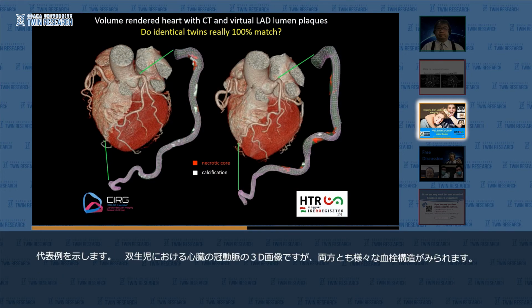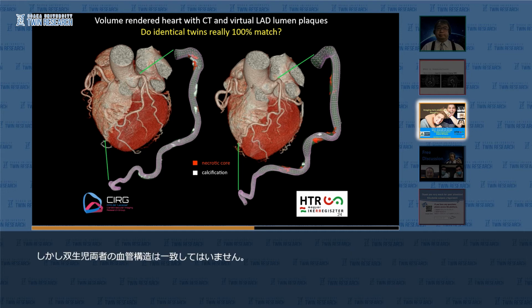And this is the example of one identical twin pair and the 3D reconstruction of the heart with the virtual image of the main coronary artery, the left anterior descending artery, and you can see here also the reconstruction of the artery indicating the various plaques in the wall. And this was very identical in the twins. However, you can see that the anatomy of the artery was not the same. Looking at this branch, it was much stronger in the firstborn twin. However, it was much smaller in the secondborn twin.